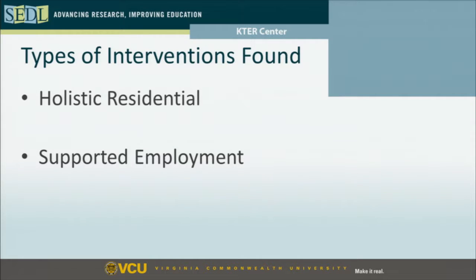And of these 2, they both use different populations. And I think this is real important, Mike. Because holistic residential used a military sample and supportive employment used a civilian sample. And because there was no civilian sample that had research on holistic residential, we can't say that it works for civilians. And because the supportive employment was only on civilians, we can't really say that it works for military populations. First, I will go through the holistic residential.